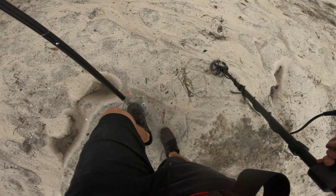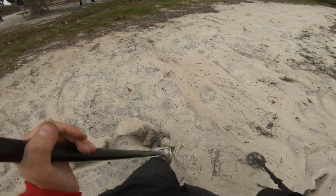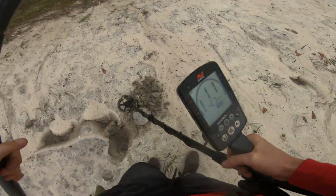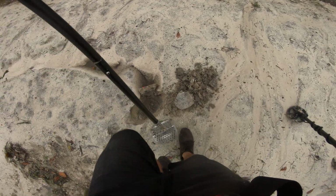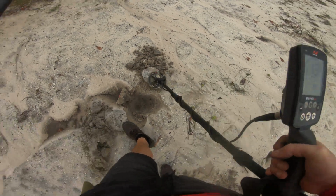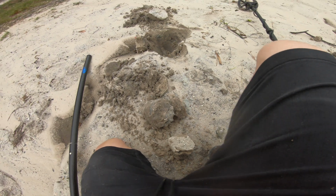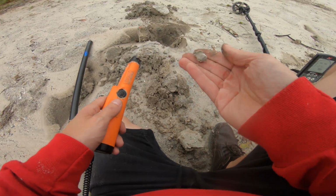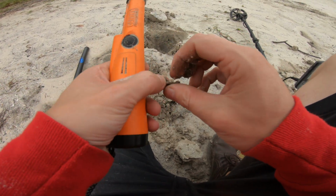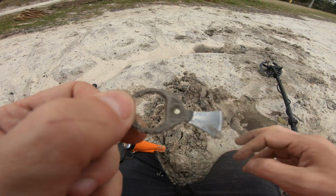Nice solid 12. Last time I was out here, if you guys didn't catch that last beach hunting episode, I got me a gold grill. I was reading a 12 on the Equinox, so gotta stay optimistic. Got us a 12 right in here. No. There it is. Piece to the old beaver tail tongue. I'll call this number 5 or number 6.